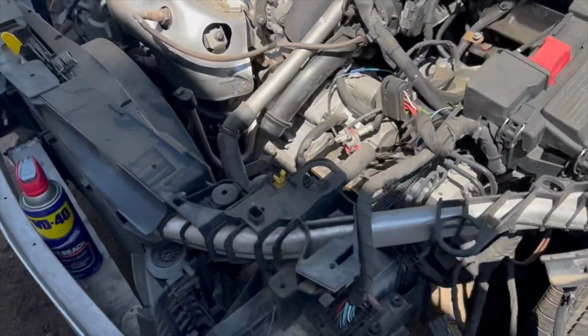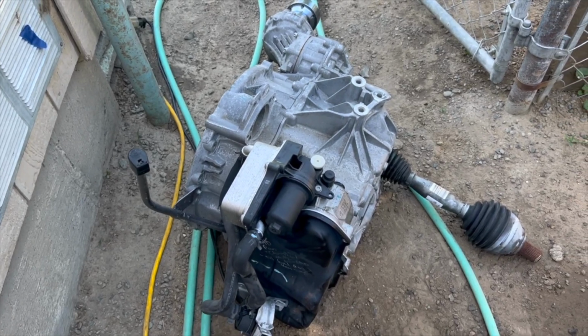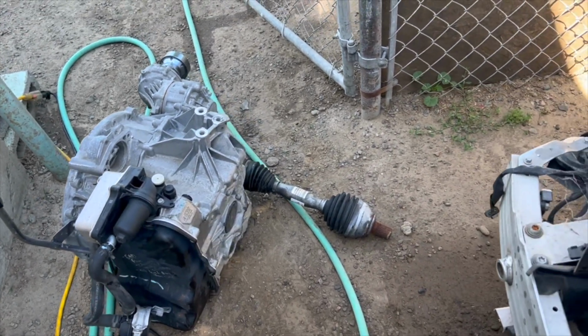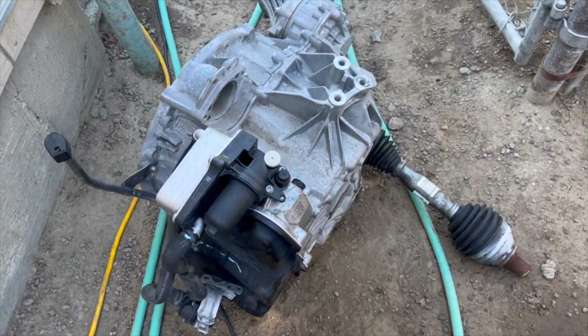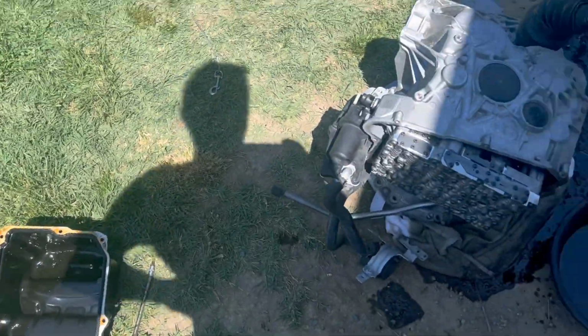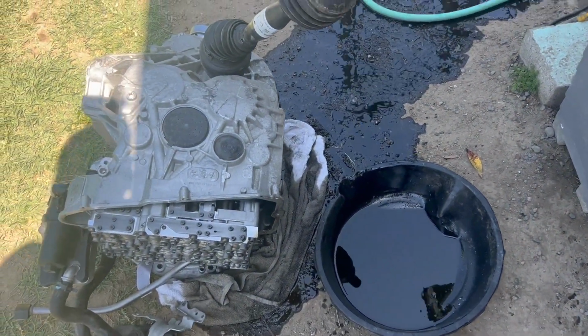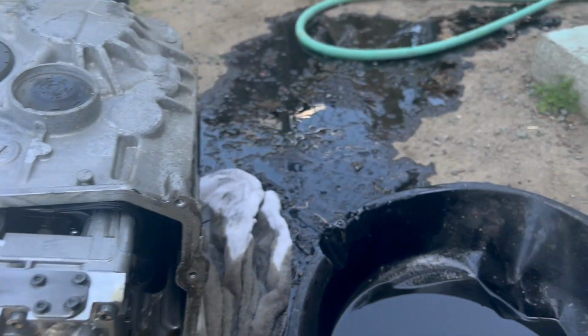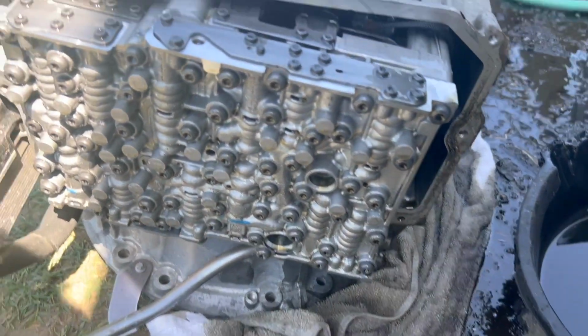So right now I'm gonna start cleaning this up, start taking this oil pan out, and start taking out the valve body. That's right, there you go, the valve body. So let me start taking this oil pan out. So I got it off. About 90% of it fell on the oil pan. Oh shit, my mom's gonna kill me. I'll clean that up. But anyways, it's right here.